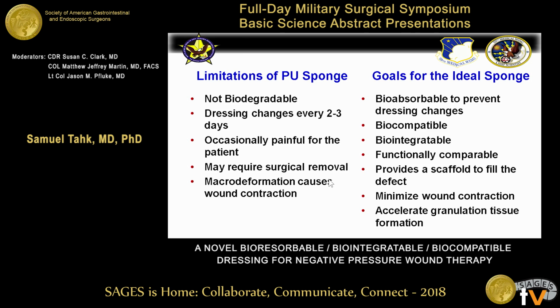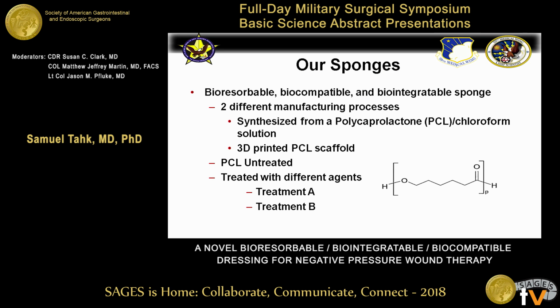So the goals of an ideal sponge are to have something that's bioabsorbable to prevent the need for dressing changes. It's got to be, of course, biocompatible and biointegratable, and functionally comparable to our gold standard, which is currently the polyurethane sponge dressing. In addition, if it provided a scaffold to fill the defect and minimize wound contraction, that would be ideal, especially over surfaces such as joints. And if it did accelerate granulation tissue formation, this would be the next ideal sponge and the next level of wound care.